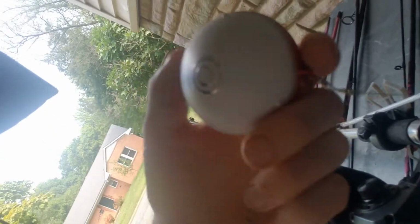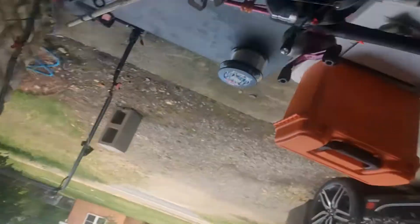I'll set this down. So that's it right there, and it's a rechargeable little bobber that you can cast out. It doesn't weigh that much. It's very light. Have it connected with just a barrel swivel, a walking barrel swivel, in braided line so you don't lose it. You do want braided for this. I have a phone holder on the pole.